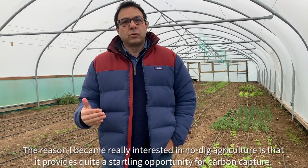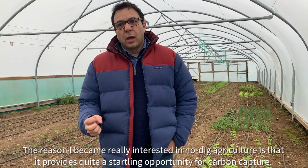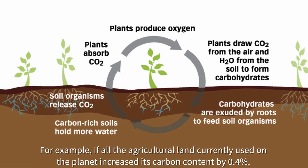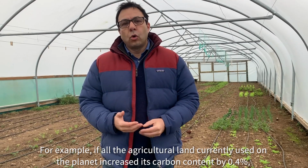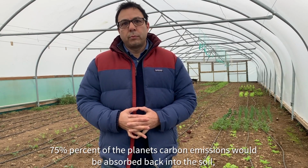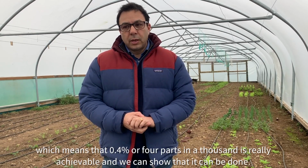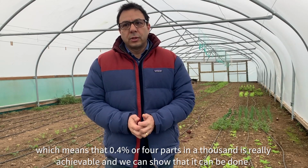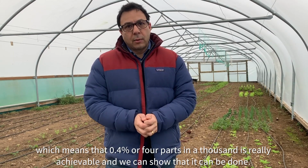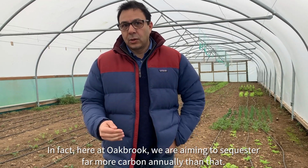And the reason I became really interested in no-dig agriculture is that it provides quite a startling opportunity for carbon capture. For example, if all the agricultural land currently being used on the planet increased its carbon content by 0.4%, 75% of the planet's carbon emissions would be absorbed and sequestered back into the soil, which means that 0.4%, 4 parts in 1,000, is really achievable. It can be done, and we can show it can be done. In fact, here at Oak Brook, we are aiming to sequester far more carbon annually than that.